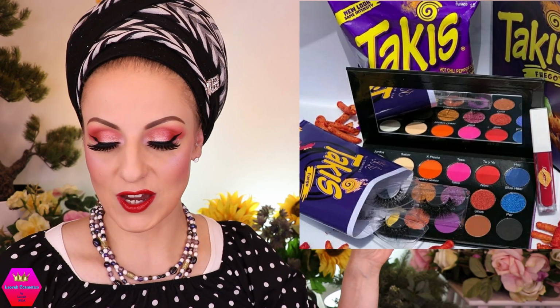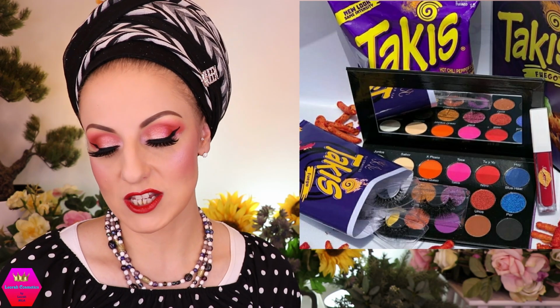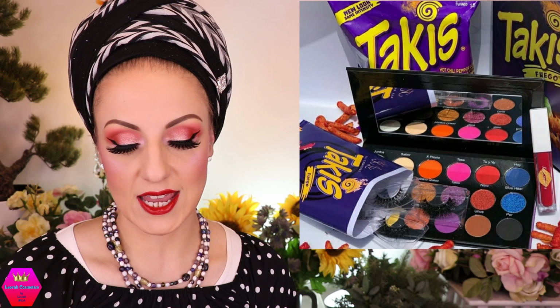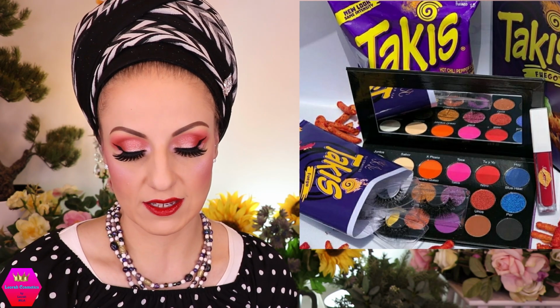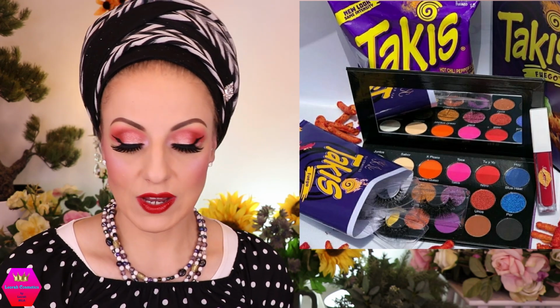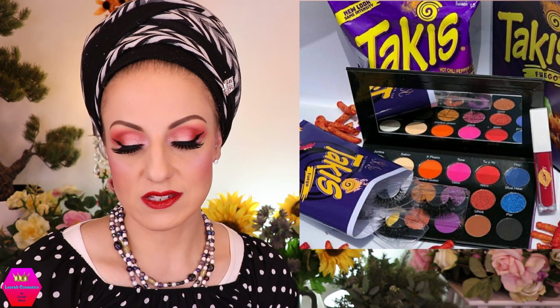Okay, sweeties, next I want to talk to you about another new brand for me, and that is Cleo Cosmetics, and they're coming out with the Takis collection. Okay, so this collection includes an 18-pan eyeshadow palette with a mix of mattes and shimmers and 3 pairs of lashes, and then you also do have a lipstick, I do believe, a matte liquid lipstick. Okay, so anyway, this collection retails for $79, and this is available now.